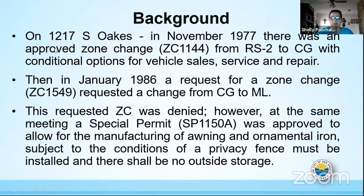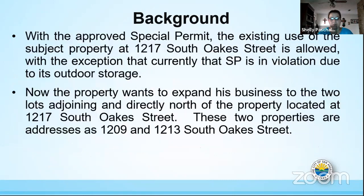On the property at 1217 South Oaks, back in November 1977, there was a zone change from RS2 to CG with the conditional options for vehicle service, sales, and repair. Then in January 1986, there was a request for a zone change from CG general commercial to light manufacturing. However, this zone change, which is the exact zone change we're looking at today, was denied. But at the same meeting, a special permit was approved to allow manufacturing of awnings, subject to the condition that a privacy fence must be installed and there be no outside storage.